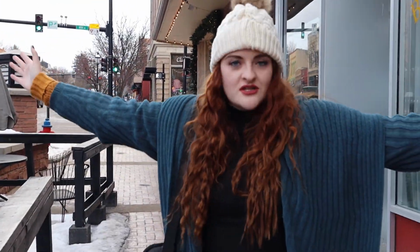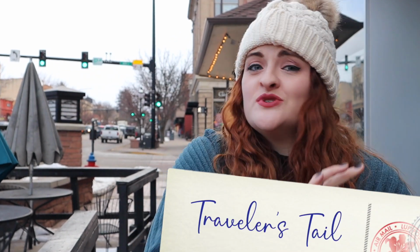Welcome to the main little street of Glenwood Springs. I'm not gonna lie, it is very, very small. But there's some really cute boutique shops here. I believe I bought a sweater from Elizabeth Dean last time I was here, and it's so, so cute.